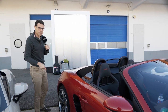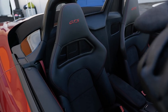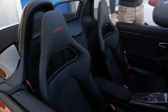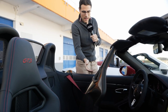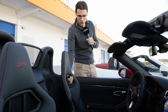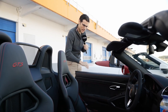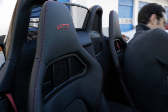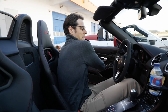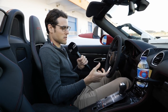So this is bucket seat number one. Very interesting. 2,500 euros or 2,700 extra. You can flip them, yes, but there's no hanger behind, maybe to put the bag or something. But actually, they are flippable here because they are taken from the Porsche 911. Same available in the 911. Pretty interesting. They do feature carbon fiber already, so they are a little bit lighter, but also more expensive. And considering they are bucket seats, they are still somewhat comfortable.